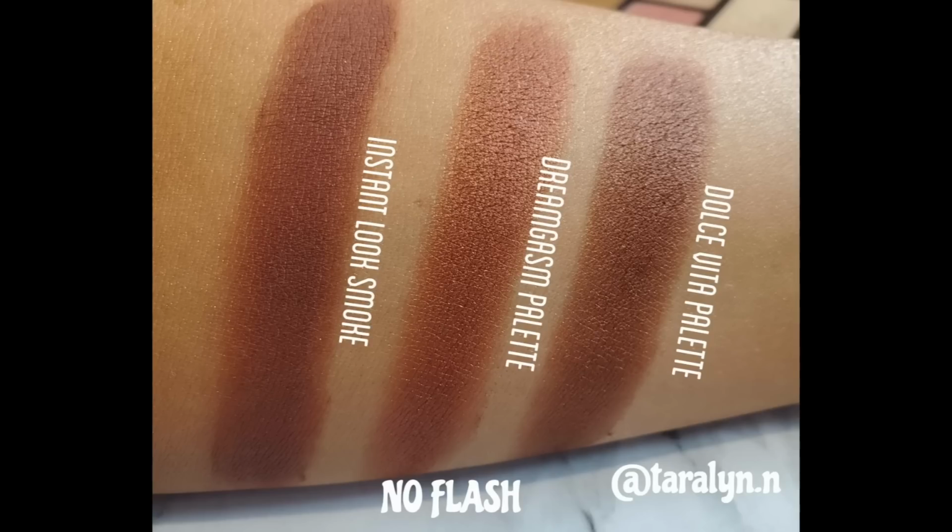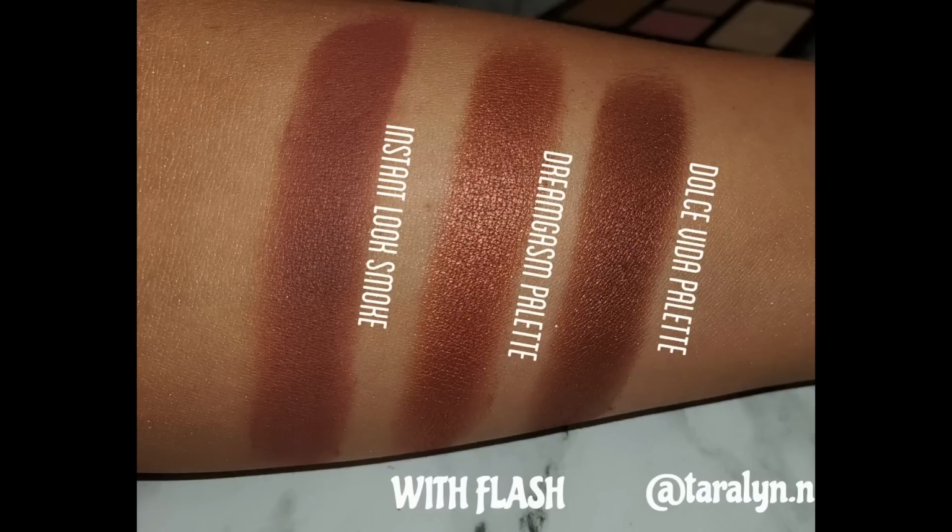The next images that I have, I compared this shade right up here, this Smoke shade, to some of the other palettes that I have that had kind of similar shades. So the ones that I found that were similar are in the Dreamgasm palette and the Dolce Vita palette. The only difference is the Instant Look palette is a matte shade, and the Dolce Vita and the Dreamgasm are not. They have a little bit of a shimmer. So they're kind of the same shade family, but they're definitely not the same just because one's a shimmer and one's a matte. I wanted you guys to see that shade compared to some of the other shades in the Charlotte Tilbury collection.